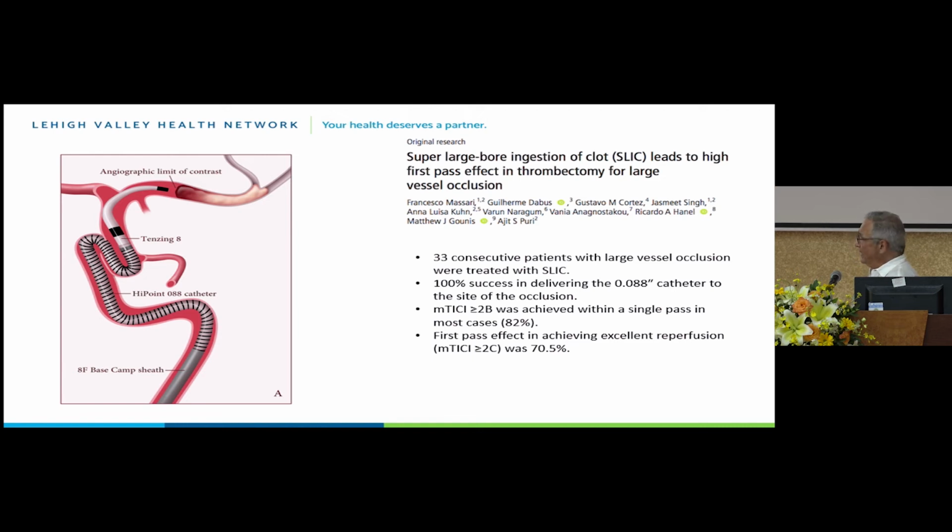Tensing comes out, and then aspiration is initiated through the High Point and Base Camp, which is essentially kind of like a single construct. The aspiration occurs through both of these devices. So a retrospective study looked at 33 patients, and impressively, 100% of patients had this device delivered to the site, and they had an incredibly high first pass effect.